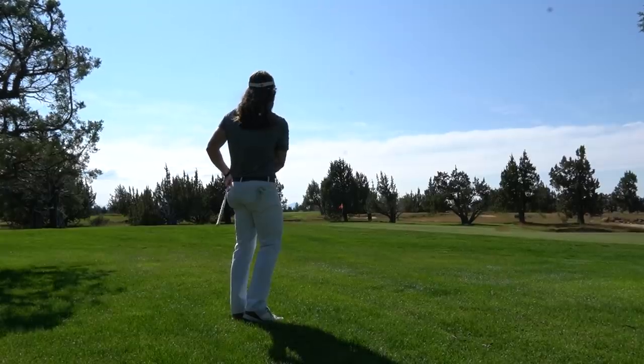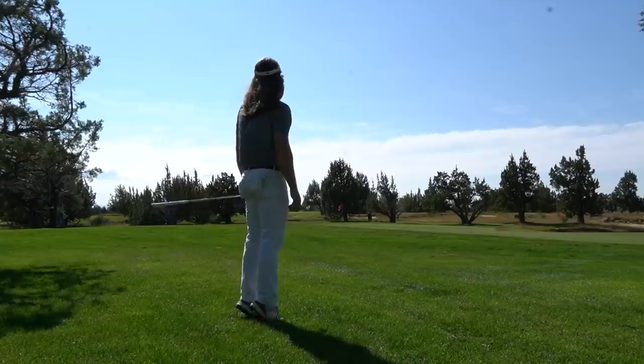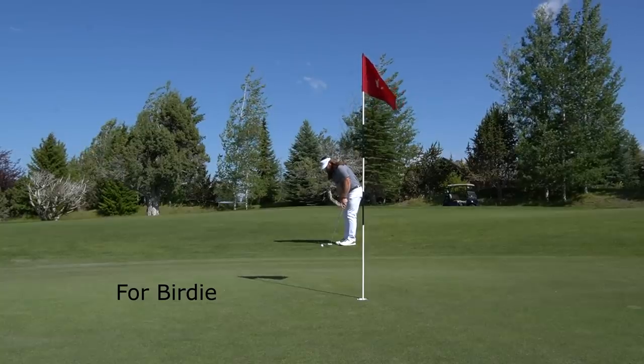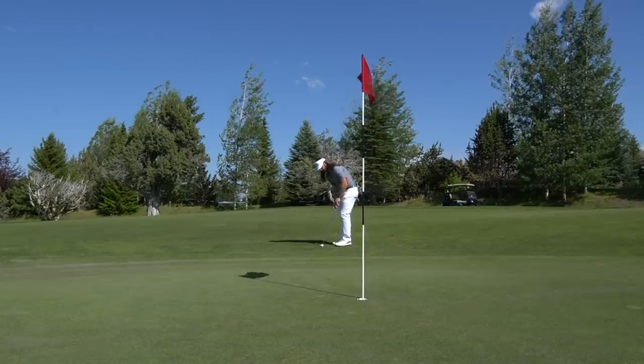And I thought this was going to get a little bit further up, but it did just get caught up on the edge of the fringe, so that was a little disappointing. But once it gets over that fringe, it pretty much rolls right on top of the hole. A little conservative, but I do have a putt to shoot 39 in the front.